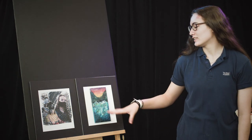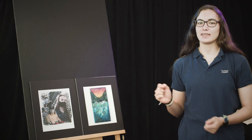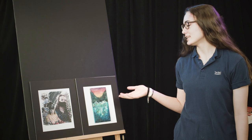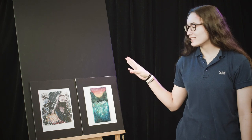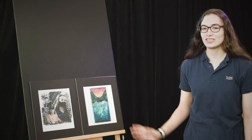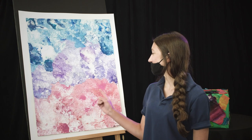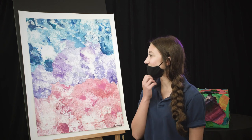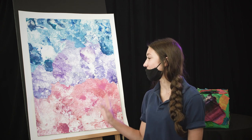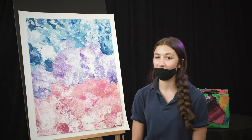And I started out creating this water because we used a heat gun and it really got the wax to flow around and created a cool water effect. And then I added some mountainous trees and a sunset and made it an interesting landscape. So this is my abstract painting that I did, and I used purple, pink, and blue tones to create a flower pattern so that it looks like a garden.